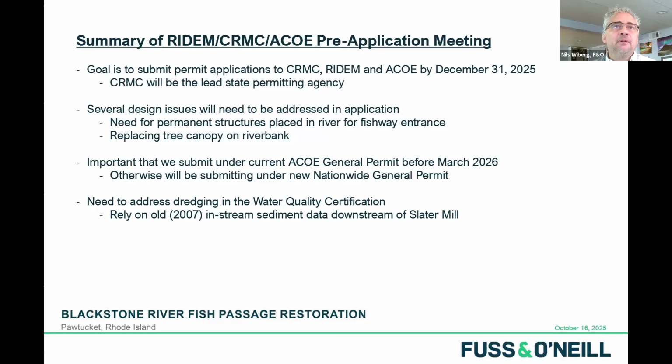And again, just addressing the water quality certification for the dredge, the 401. There was sediment data that was taken downstream at Slater Mill. We took some additional sediment samples adjacent to the Fishway exit at Slater Mill as part of the Elizabeth Webbing investigation. We went that far downstream just to get a baseline for Elizabeth Webbing. And really the results that we saw were consistent with the results that were given to RIDEM in 2007.